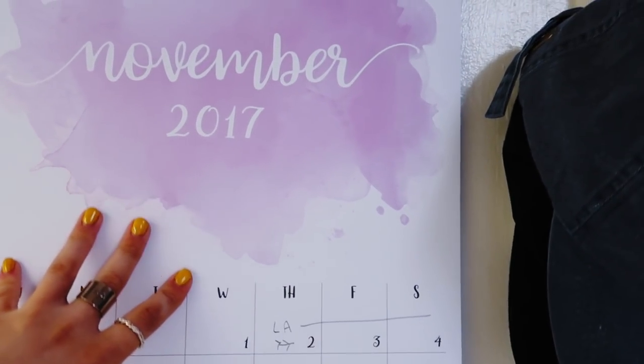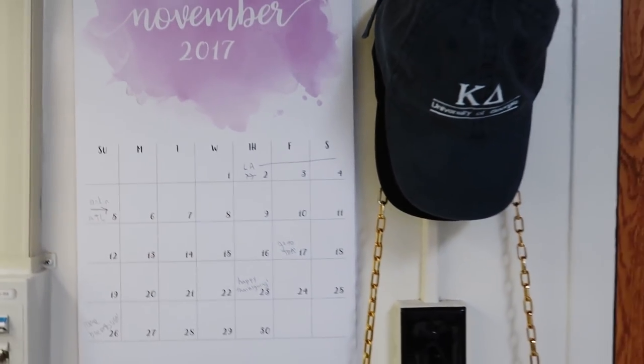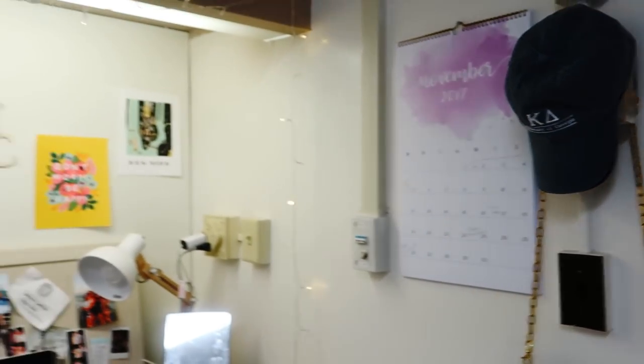I keep a ton of food and snacks up there. This calendar, I believe, is from Target, if I'm correct. I like it, it's just nice. I can put main events. Got some hats here, and I just hang my purse. And yeah, that's my area.